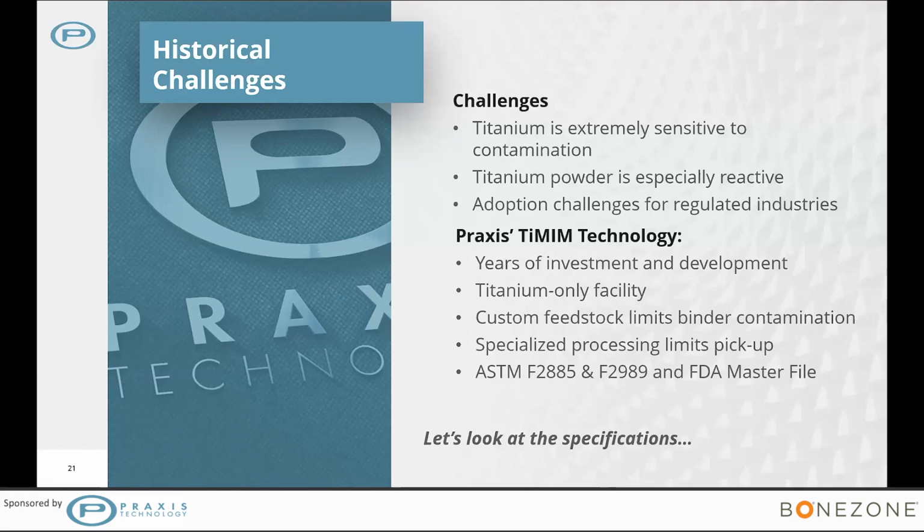The material science headaches are due to years of investment and development. We have a qualified process that consistently delivers exceptional performance. We have a titanium-only facility. We only process titanium powder at our facility. We have developed custom feedstocks that limit the binder contamination and the opportunity to contaminate the material in the process, as well as developed special processing routes to limit the interstitial pickup.